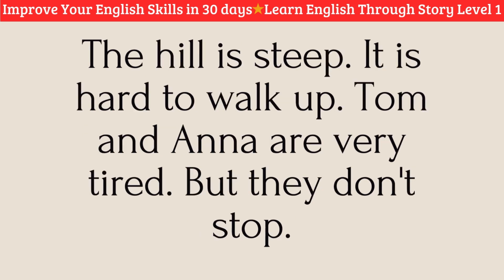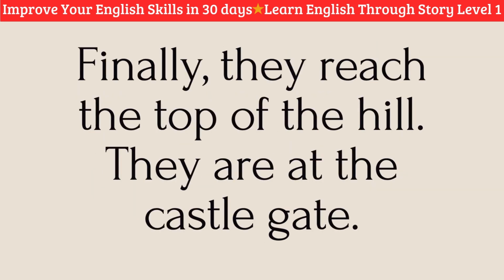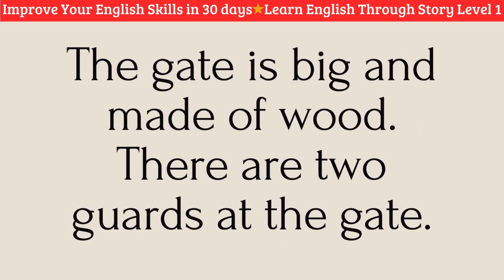The hill is steep. It is hard to walk up. Tom and Anna are very tired, but they don't stop. Finally, they reach the top of the hill. They are at the castle gate. The gate is big and made of wood. There are 2 guards at the gate.